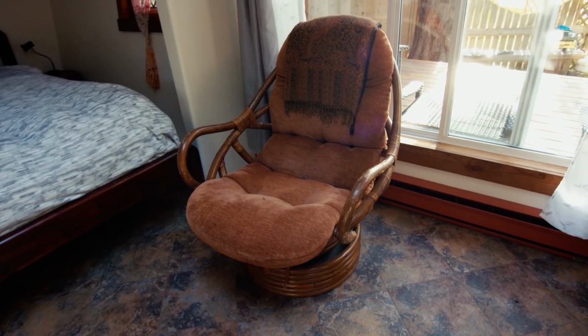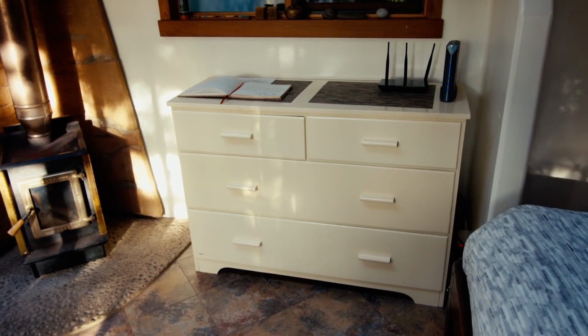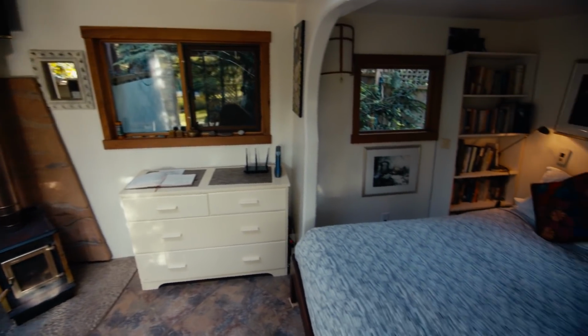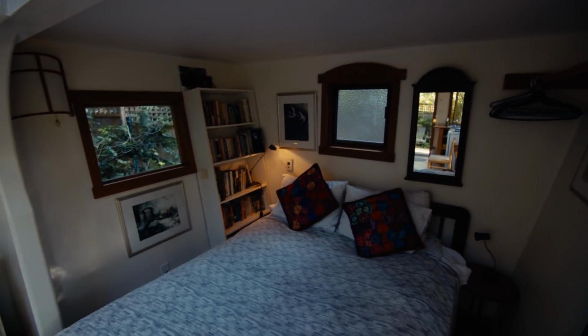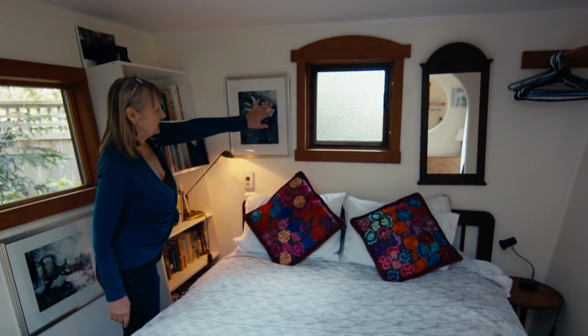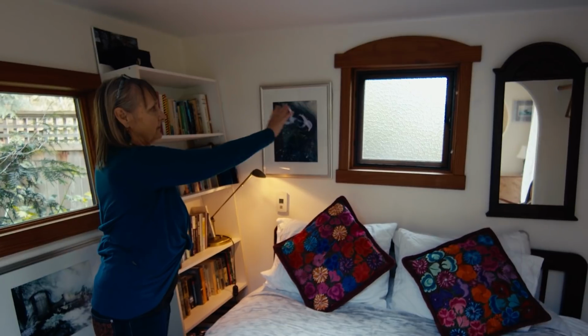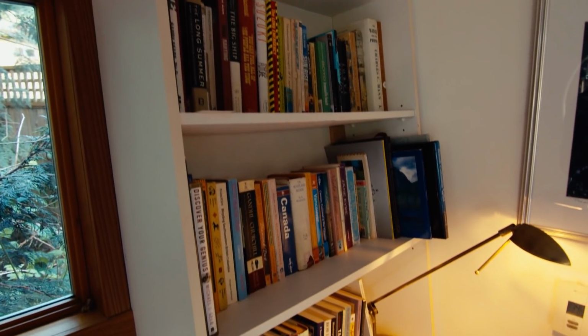Sit by the fire or sit by the window and have a little relax. And then it's just a conventional dresser that we put extra pillows and towels and all that kind of thing in. Queen size bed, it's as comfortable as can be. This little opening window has the kind of obscured glass, which makes it nice and private because there is a road behind. We have a variety of books here, and people just love them.